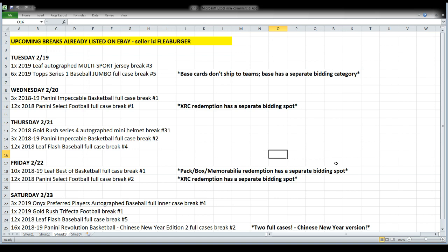Wednesday, we have got two new releases. We will open a case of each. The high-end Impeccable basketball, and then everybody's favorite Select football. In Select football, the XRC redemptions will have a separate bidding spot. On Thursday, a pair of Gold Rush Series 4 autograph mini football helmets, a second case of Impeccable, and we'll do another case of Flash baseball on Thursday night.